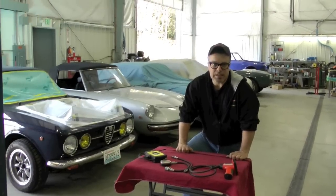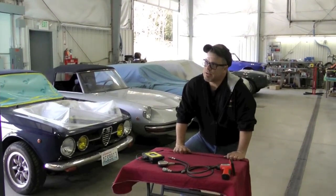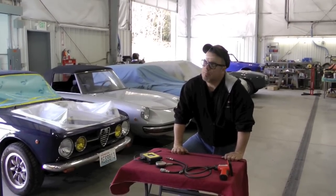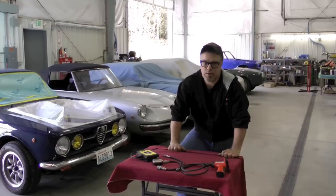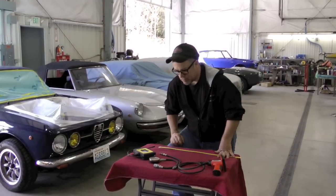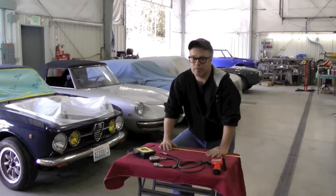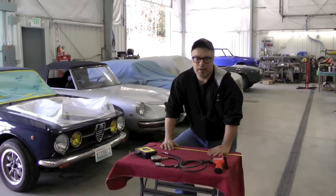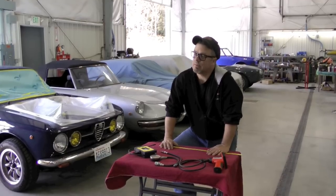By all accounts, a pretty decent little 67 Spider with a few little issues that we have discovered. And it kind of brought us to the point that this can't be the first time something like this has happened, so we thought we should probably share with you a few things that you really should invest in if you're going to be looking to buy an earlier example Alfa.